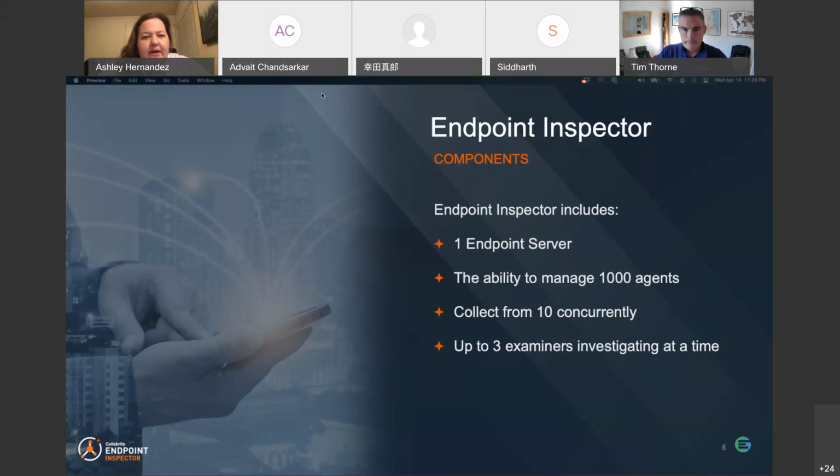Let's talk a little bit about competition and what other products you might hear of when customers are looking at a remote computer collection solution. There are three main competing products that we will hear when we talk to customers. There is Encase, their enterprise products, whether that's e-discovery or security or their enterprise investigator product. There is FTK Enterprise, and then there is Axiom Cyber.